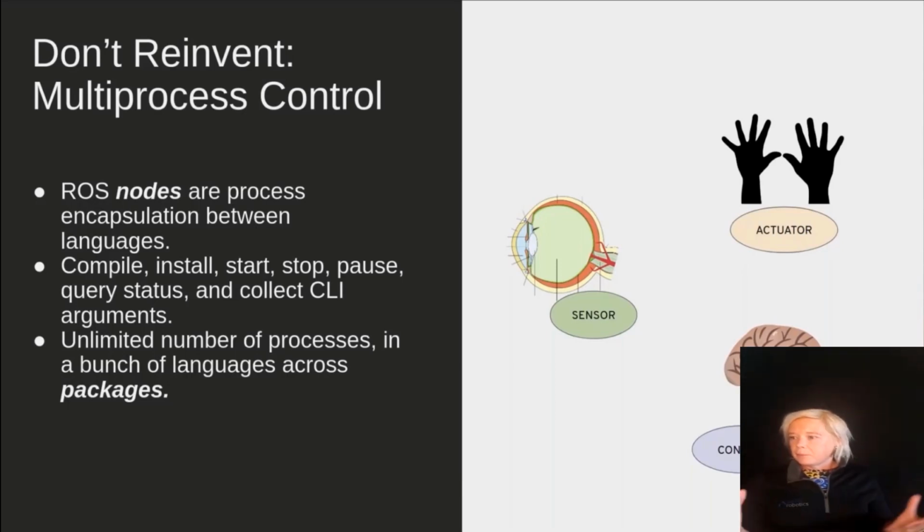So in this example, we haven't really done anything, but if you imagine the bubble that says sensors, the bubble that says actuators, and the bubble over control, imagine each of those are packages, and then inside of each package there might be a node that is the process that is running.